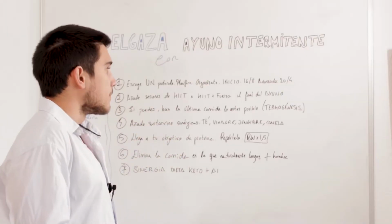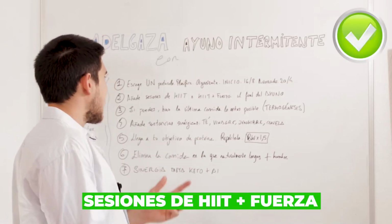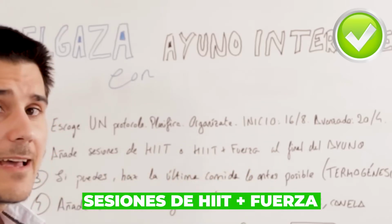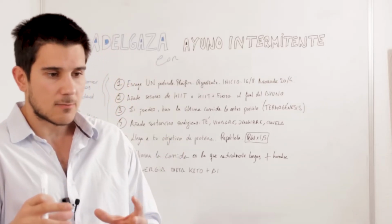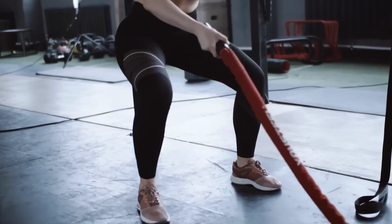The second point is essential. You know it, but it needs to be constantly reminded. Add high-intensity interval training sessions, or high-intensity interval training plus strength, ideally at the end of the fasting window. Many of you might be wondering, Borja, what is high-intensity interval training? It's high-intensity interval training.